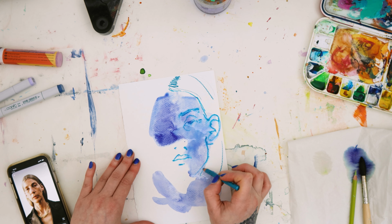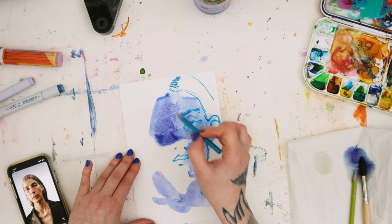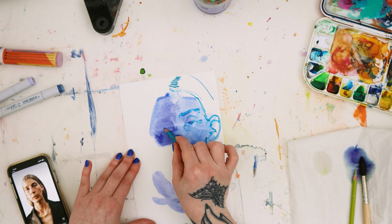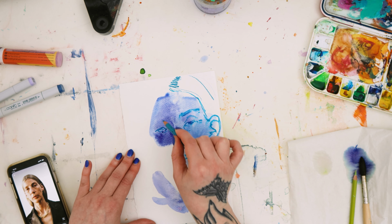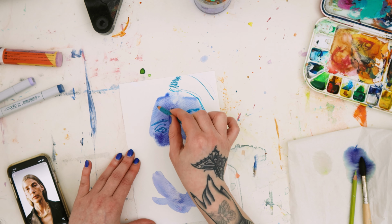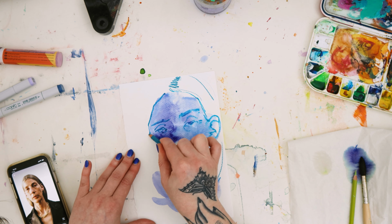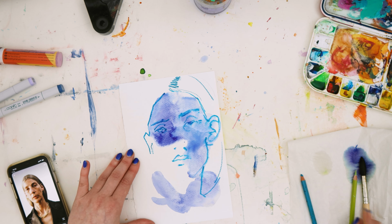In that way, I am also not stuck with brown hair color and skin tones all the time, which can get a little bit repetitive. So this way, I give myself a little bit more extra creative freedom. So I tint the paper with some pretty random color.